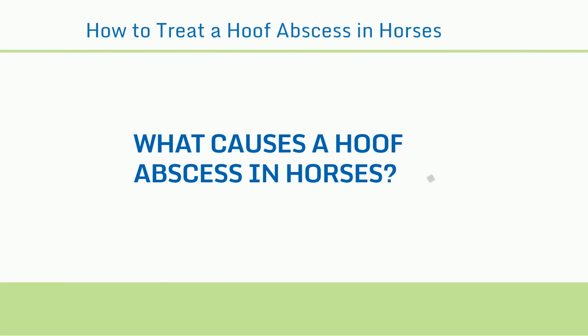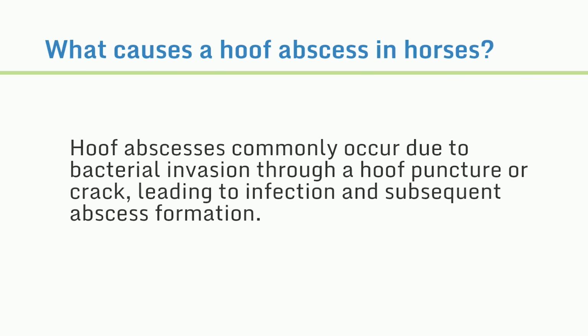What causes a hoof abscess in horses? Hoof abscesses commonly occur due to bacterial invasion through a hoof puncture or crack, leading to infection and subsequent abscess formation.